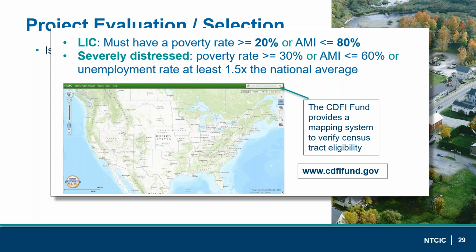As a project, you're probably asking yourself, well, how do I know if I'm in a New Market tax credit eligible census tract? Well, the CDFI Fund has a map tool you can use. We put the website here. It's cdfifund.gov, and just go to their tools section, and you'll be able to put in the project address and see if you're in a New Market tax credit census tract.